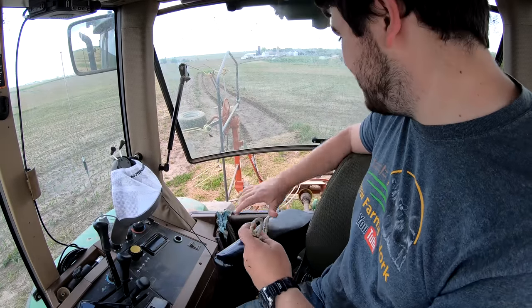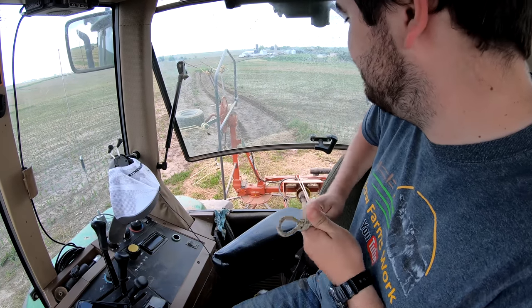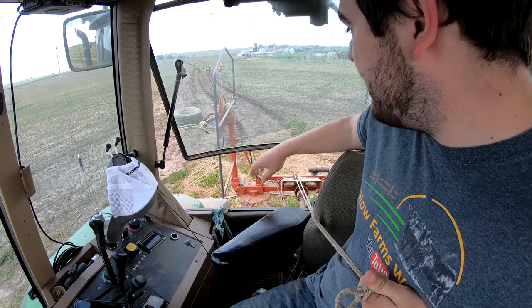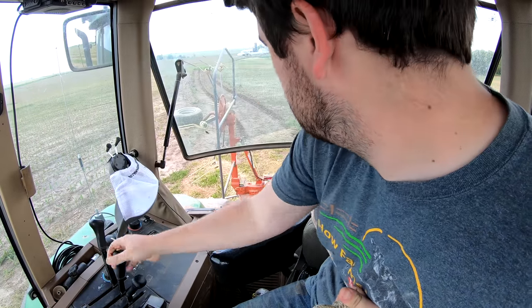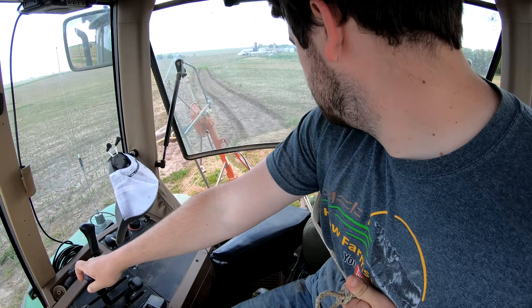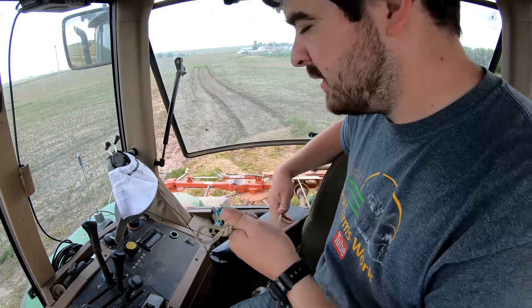So when the locks are in place, all you really gotta do is pull on this rope. And that way it's unlocked, but you still gotta drop the wings down. She's all set.